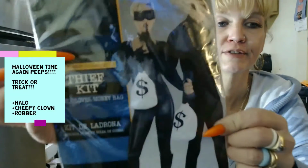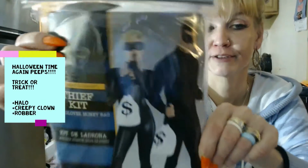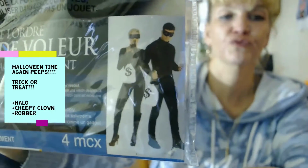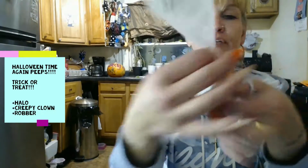It's the thief kit. I really wanted to be a robber. There's a money bag, there's gloves, and there's a mask. That's it. Looks so fancy, big man. The boys. $60.